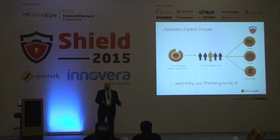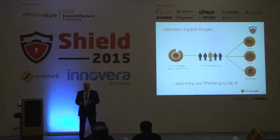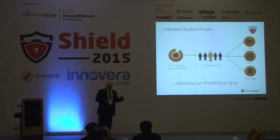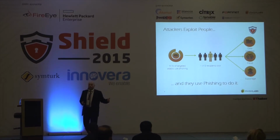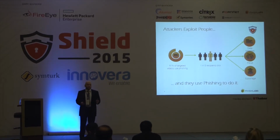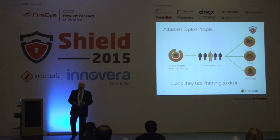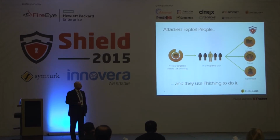And they're after all sorts of various things. Normally it's customer information, account information, intellectual property. But they use phishing to do this. Phishing or spear phishing. Because it's the easy way in. You don't need to be a sophisticated hacker to do this. It's pretty easy to buy a phish kit and away you go.